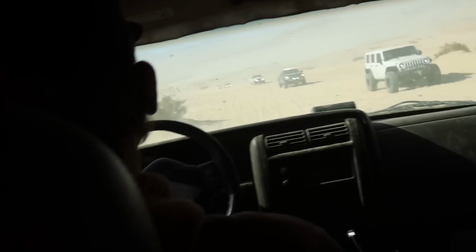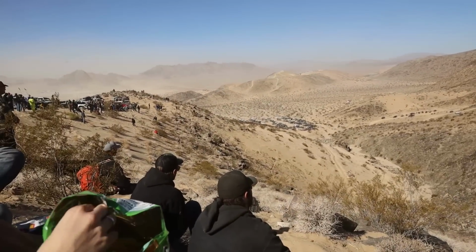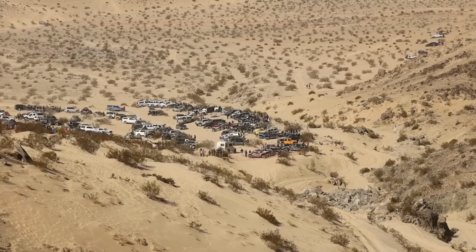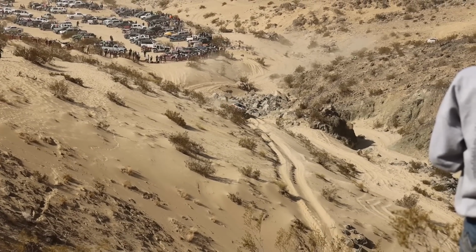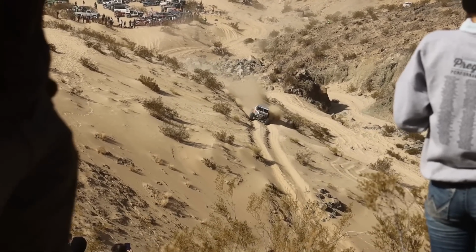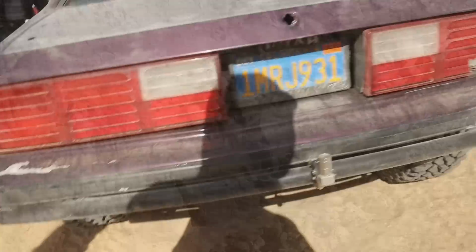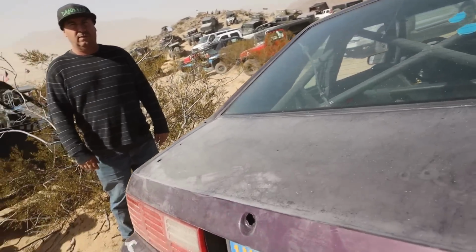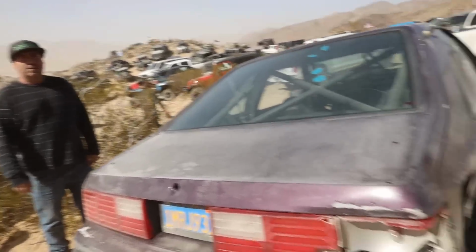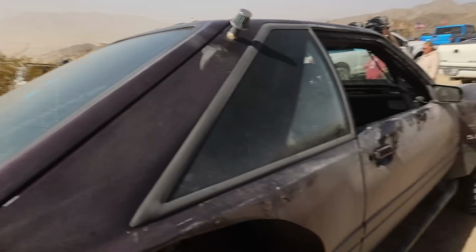What motor's in it, like size-wise? It has a 302 with 351 heads. Oh, okay. I thought it was a 4-something for a tall deck. And it's still got a T5 in it? Yeah. Dude, that's sick. Well, it's a TKO, actually. Oh, really? Like a 500, 600? 550. Okay. That's rad, dude. This is cool.